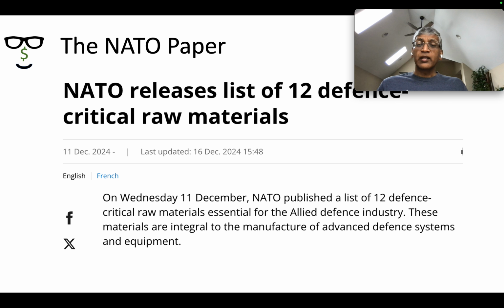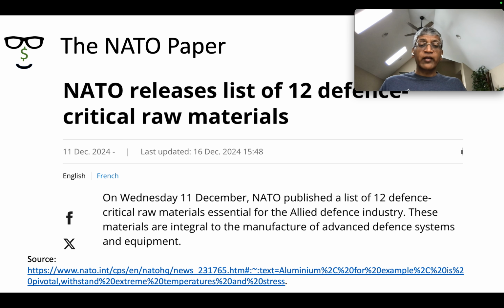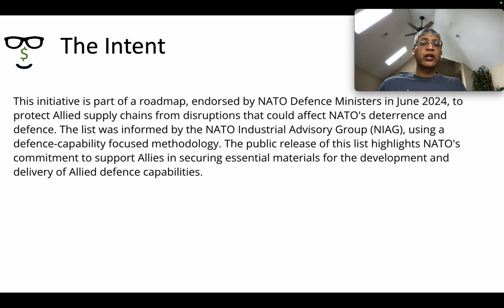And this is what I call the come get me paper. And if I was in NATO, I would have said, hey, can we not publish where exactly the Achilles heels are? But they didn't call me to ask my opinion. But instead, they said, you know what? This was endorsed by all of the defense ministers in June 2024. We did this study, and the reason we are publishing it, the public release, is because we want to support our allies in securing essential materials. So everybody else watching, I want you to know we are going to protect our supply in these 12 things that are crucial. In my opinion, not the best idea, but hey, they didn't ask me.